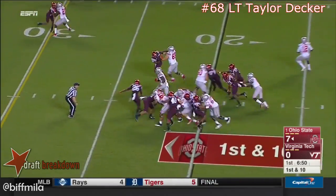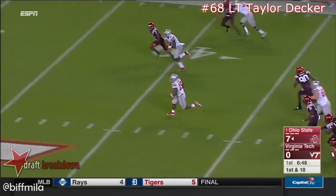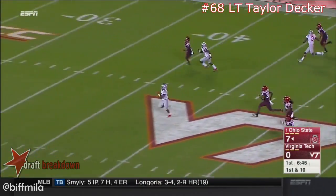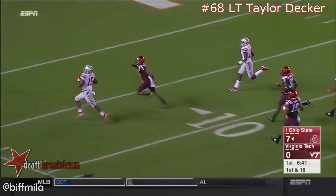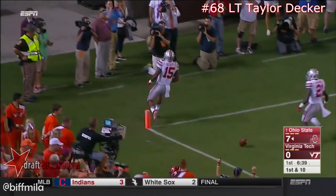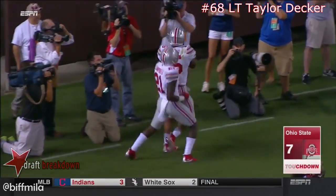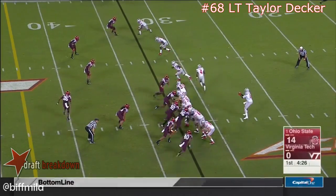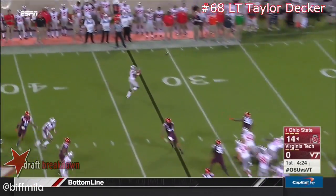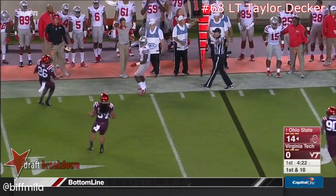The first running attempt for Elliott, who breaks free. Zeke Elliott, nothing but green grass in front of him. Touchdown, Ohio State. Lightning strikes from 80 yards out. Over at the 38. Jones, a 1st down throw over the head of Samuel, who was pretty open over there.